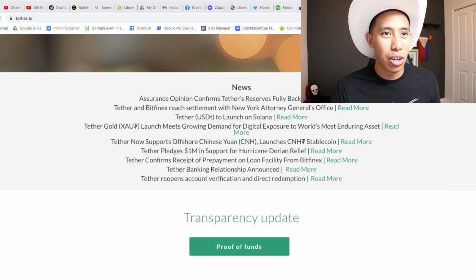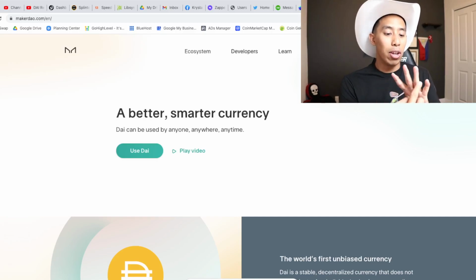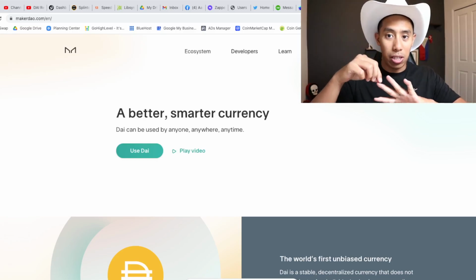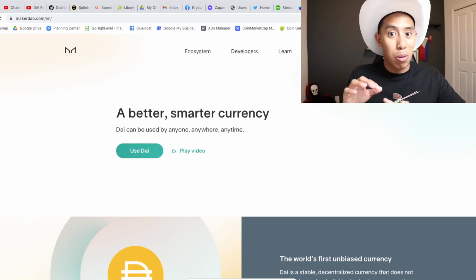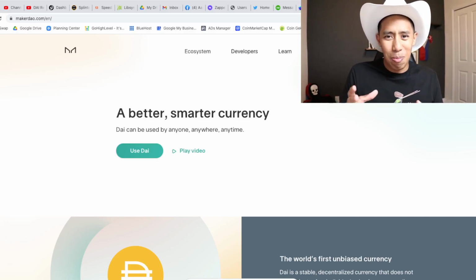The next one we're gonna go over is DAI. DAI is the fourth cryptocurrency that we're going to be talking about today, and that is different from the other three, where they are centralized. There is a governing body, a governing institution behind each one of these. Meaning, if these guys are corrupt, they could probably manipulate the system, right? They probably are on some level, but they're audited to keep them in line.